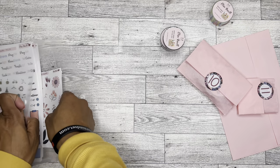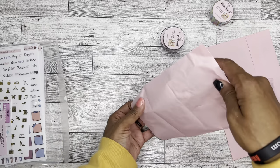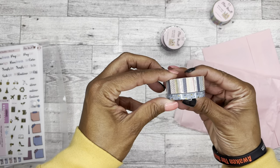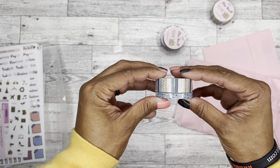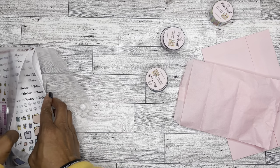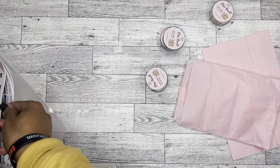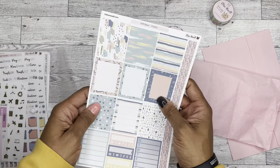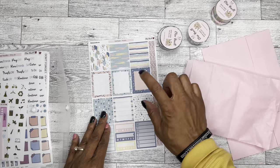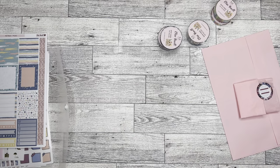All right. And then number 10 is the washi. Oh, the washi. Oh, that's so pretty. This is the one that's my favorite colors set. Let me see. I want to show you because I love it. Like this one. This is my absolute favorite of the three. Oh, that's so pretty. I'm super excited about that. I just love all of those colors and putting them together, it's just really beautiful.